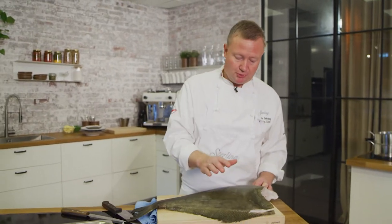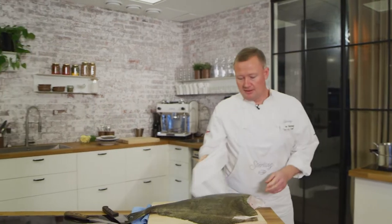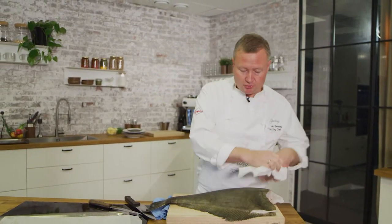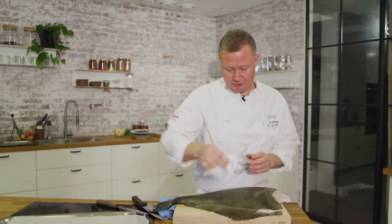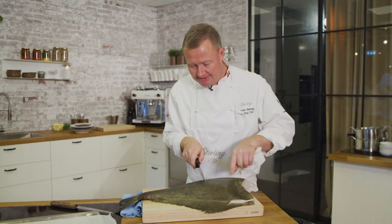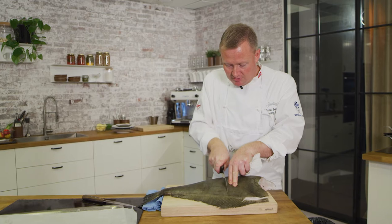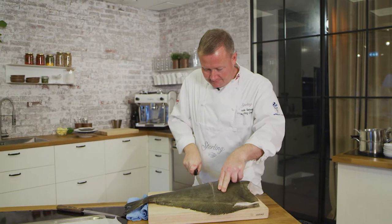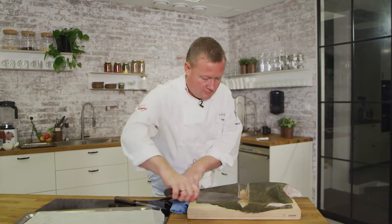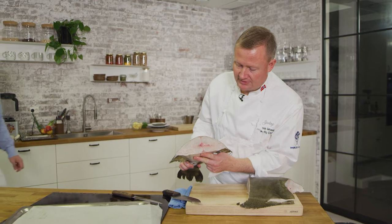Okay, when you have this nice fish, we're going to use some paper to dry the fish, because it's better to dry it so you don't have anything splitting around. Then we're going to make our steak that we're going to put in the oven. And that's the size I want to have on this. So we cut down here. Then you can see, fantastic fish.